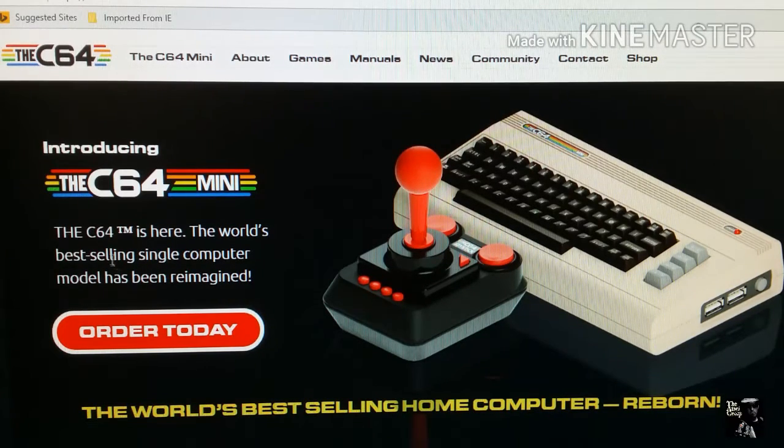Another little thing I want to note is they use C64 a lot. I don't recall seeing the word Commodore anywhere in here, and that's interesting because this is supposedly a fully licensed product. Not that that makes any difference or not, but regardless, just an interesting observation in my opinion anyway.